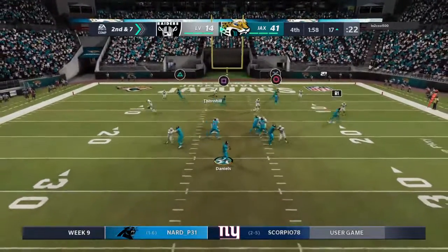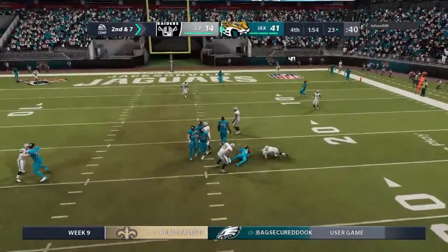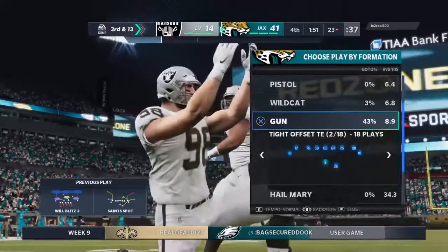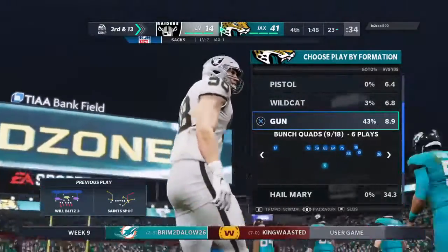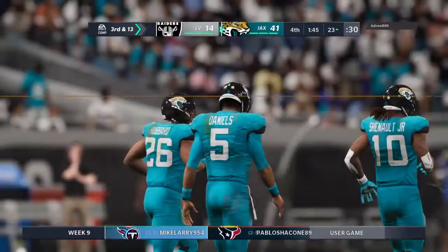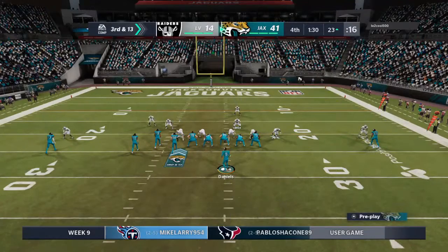Here's a 2nd and 7. And he can't find a receiver, and he's brought down. Max Crosby. Credit him with a sack, and it goes as a loss of 6. 9th play of the drive coming up, and certainly not an easy one on 3rd and long.